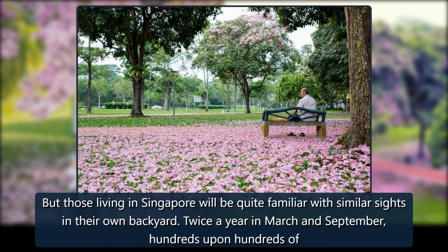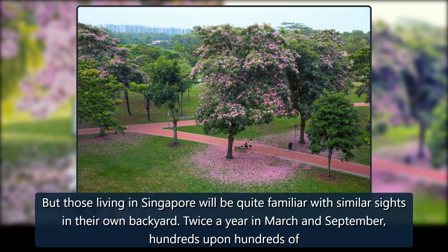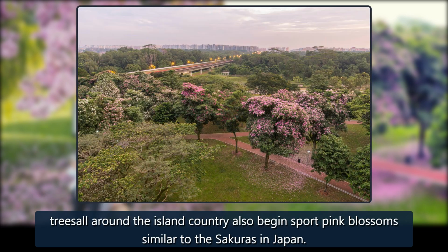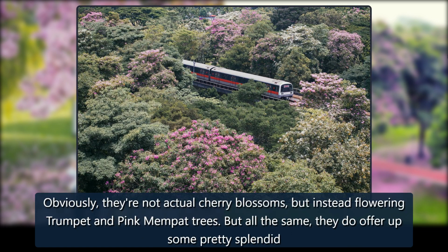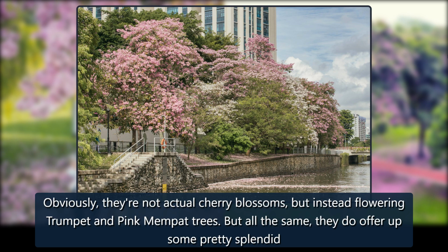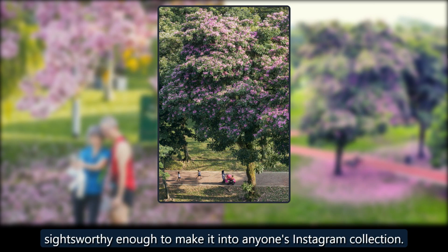But those living in Singapore will be quite familiar with similar sights in their own backyard. Twice a year in March and September, hundreds upon hundreds of trees all around the island country also begin to sport pink blossoms similar to the sakuras in Japan. Obviously, they're not actual cherry blossoms, but instead flowering trumpet and pink mempat trees. But all the same, they do offer up some pretty splendid sights worthy enough to make it into anyone's Instagram collection.